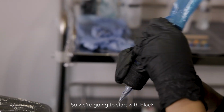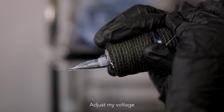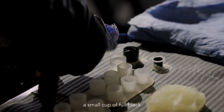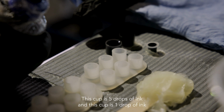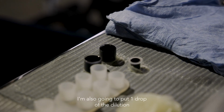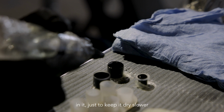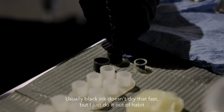So we're gonna start with black. Adjust my wattage. So my ink setting here would be a small cup of full black. This cup is 5 drops of ink, and this cup is 1 drop of ink. And those two are medium size, or you can call it large size of cups. So that would give the ink a very nice dilution. I'm also gonna put 1 drop of the dilution in it, just to keep it dry slower. Usually black ink doesn't dry that fast, but I just do it out of habit.